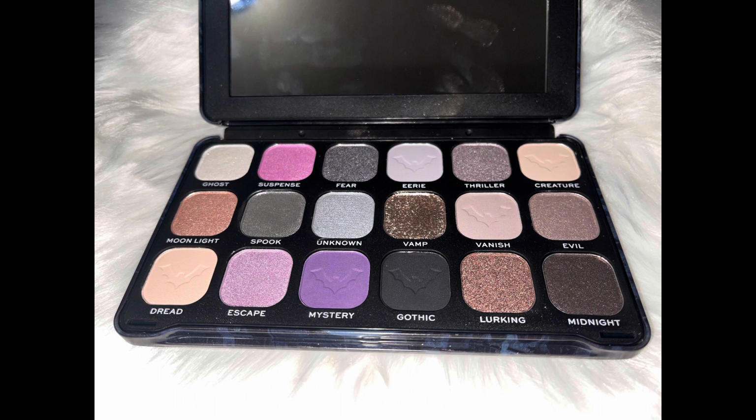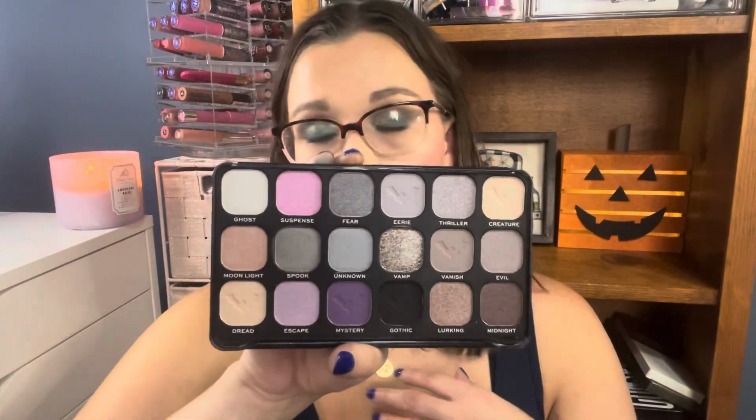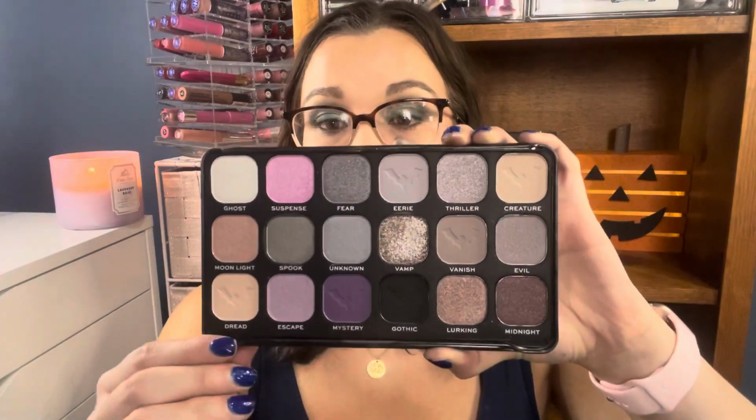You got brow bone shades. I love me some gray eyeshadows. I love a good gray smoky eye, so I'm so excited. You have a nice matte black here. I think this one is going to be amazing, and I think this one here is going to be my favorite palette.